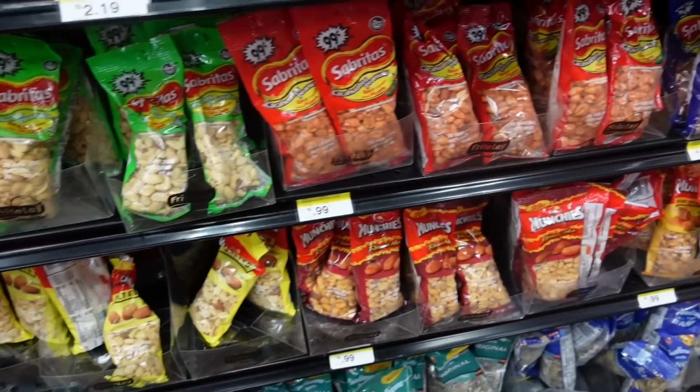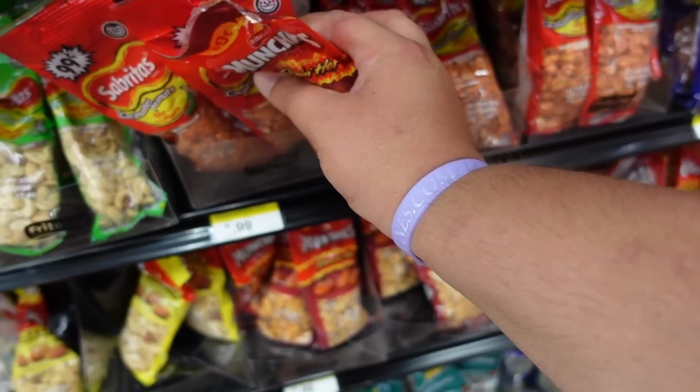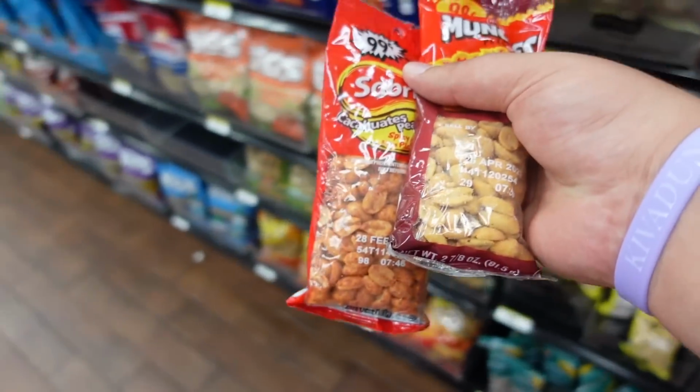Okay. Also, I think we should get some peanuts. They got these flaming hot peanuts, and also these ones are really good. Drew's not the biggest fan of peanuts, but I do like peanuts, so get some of these peanuts.